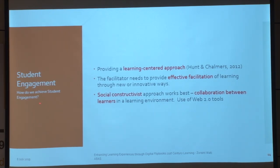How do we achieve student engagement? I think the flipbook, if we design it correctly, we can achieve student engagement: engagement with the learning material, engagement with the learning task, or engagement with exercises, you know, reinforcement activities.